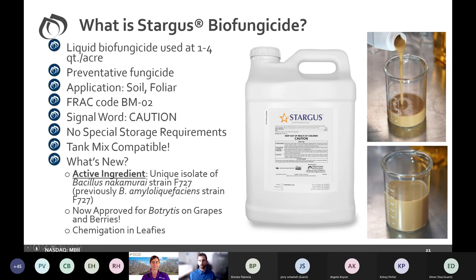And the best thing about Stargus compared to many other competitors is that it has no special storage requirements. It has an 18-month shelf life and can be stored in warehouses exceeding 100 degrees Fahrenheit and also can be stored in freezing temperatures without any reduction of the product. It's also highly tank mix compatible. In fact, as powerful as JetAg is, Stargus can still withstand being in the tank with JetAg for up to 2 hours. So it is a very resilient strain of Bacillus.